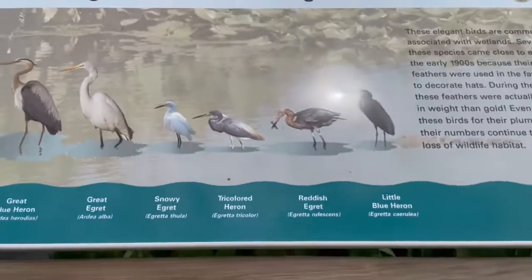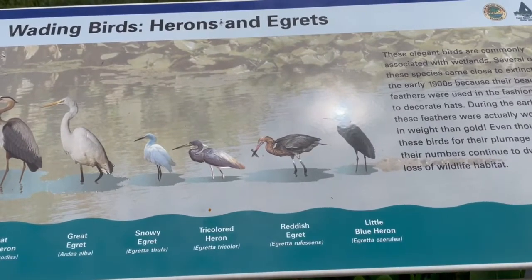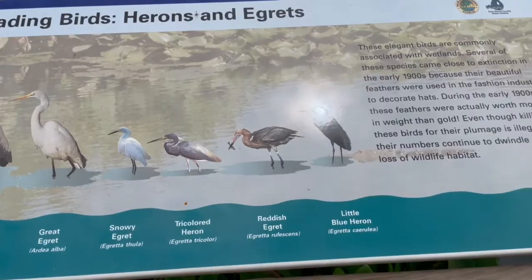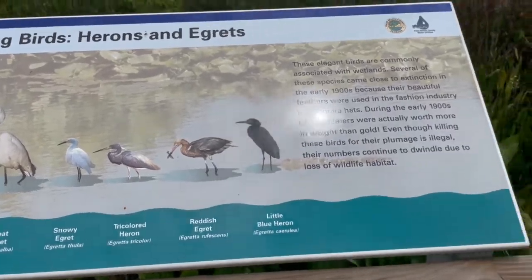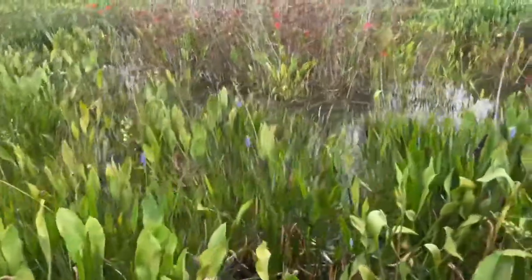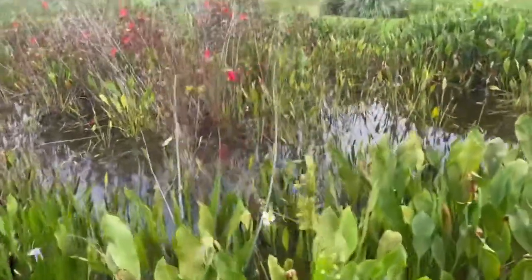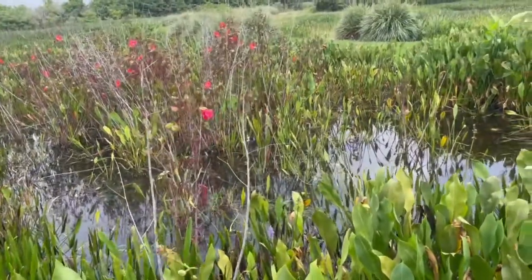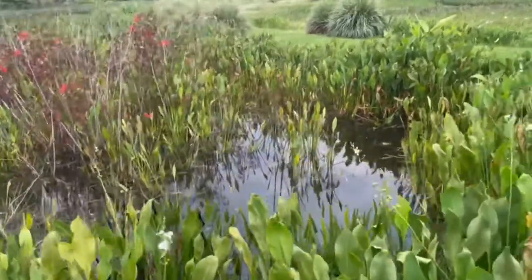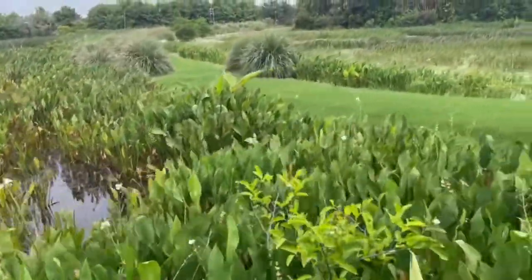Here are the wading birds so common in the Everglades. The great blue heron, the great egret, snowy egret, tricolored heron, reddish egret, and little blue heron. And obviously, we've talked about on previous videos, the early 1900s were a horrible time for these birds, as their feathers, plume feathers, were plucked and they were killed in order to make fashionable hats.